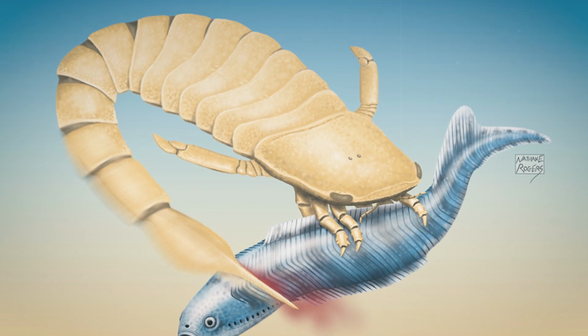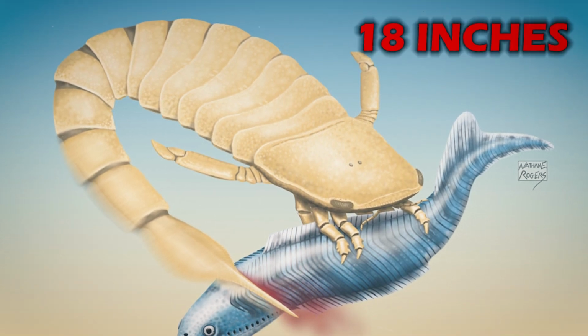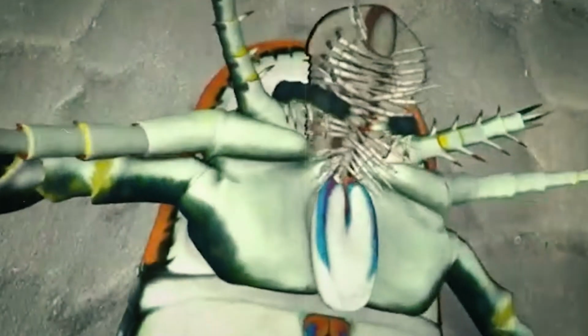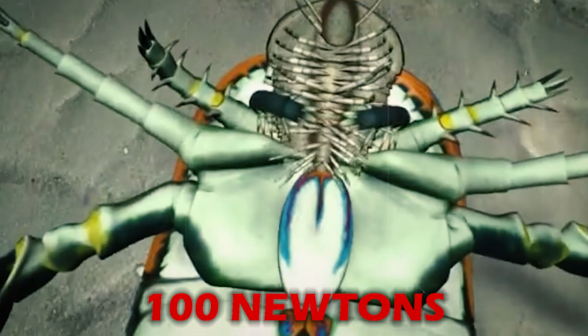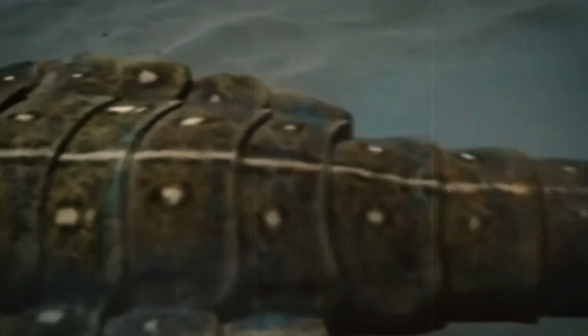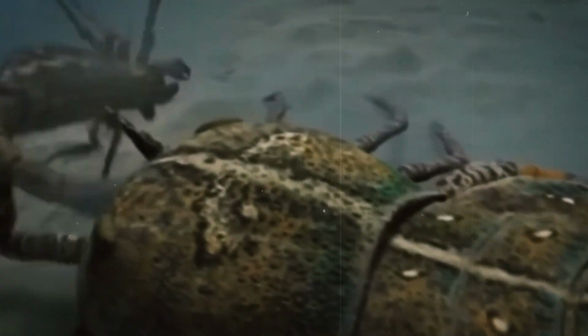The pincers, which were big and strong and could be more than 18 inches long, were used to catch and crush its prey. The incredible strength of their pincers let them produce up to 100 newtons of force, which made them very dangerous hunting tools. Once their prey was under their control, the rough, serrated edges of their pincers made it quite impossible for them to flee until they were dead.